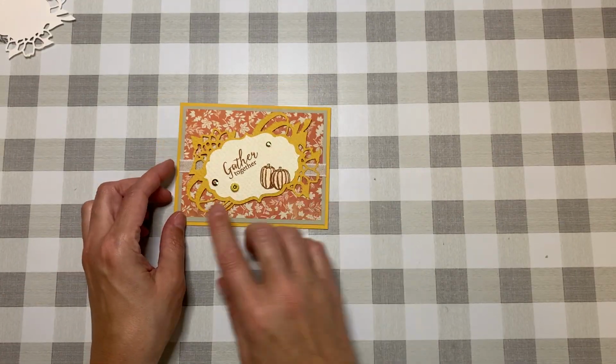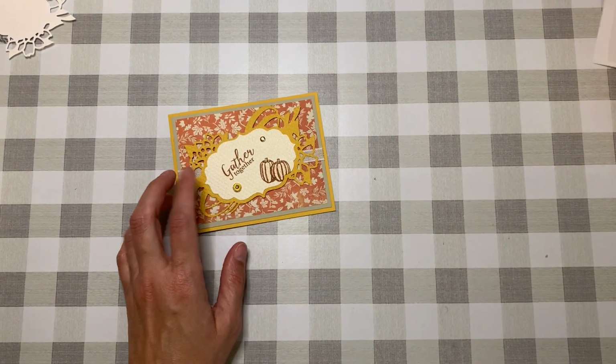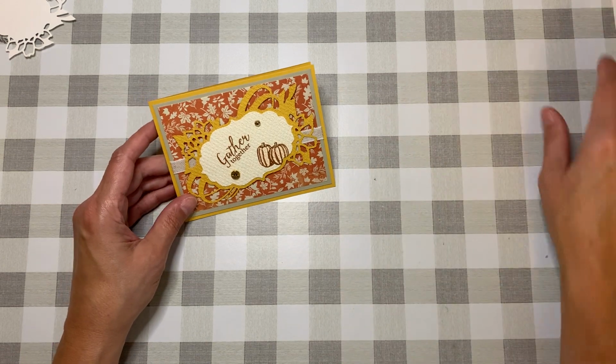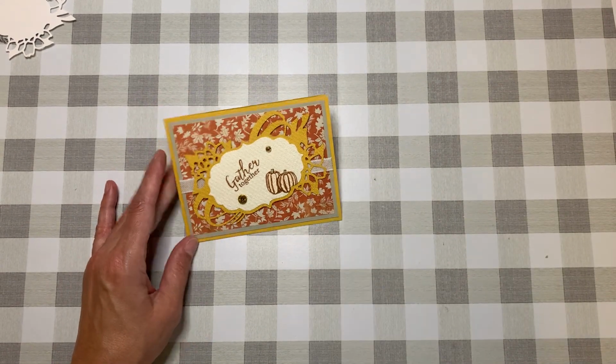That is super cute. I still feel like that's too much. Hold on, let me see if I can get that off. There we go. It's got a little sticky left behind, but I think we'll be all right. I think that's better. You might not agree. Then don't do it. Ooh, a little snappy.